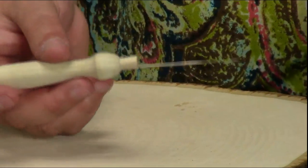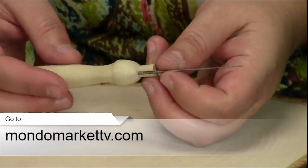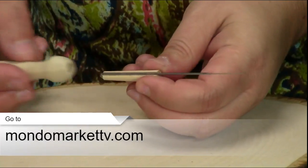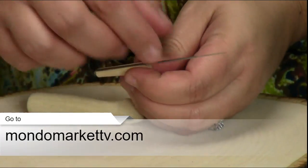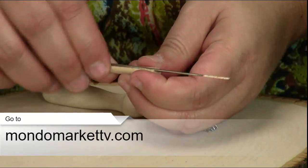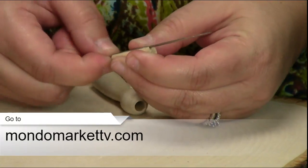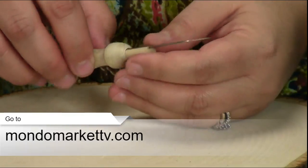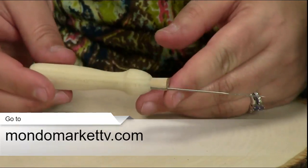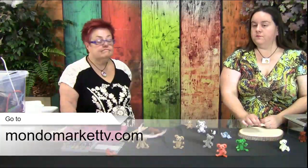If you go to mondomarkettv.com, you'll see it comes with the handle and one needle. And the cool thing about it is you can change your needle. If you have different sizes or a different style of needle, you just pull it out, detach it from here, just like so, and then put the other in your handle. So it works with different needle sizes, which makes it fantastic. And it doesn't hurt your joints. So I highly recommend this.